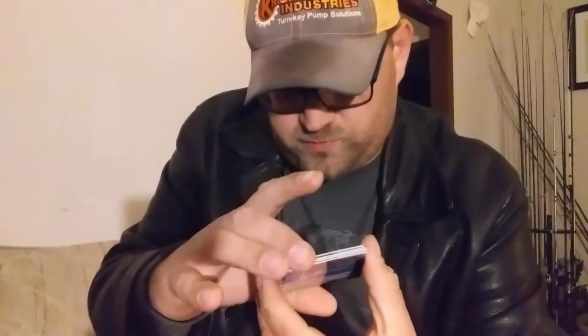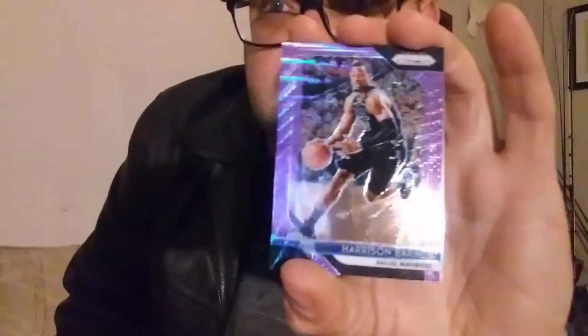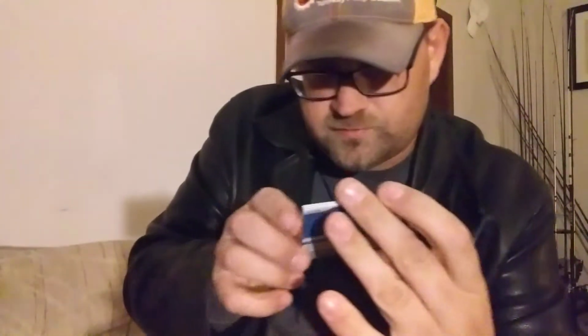I think he's really the only real veteran so far. Everybody else is still a young guy. But I mean, I could have done worse. I like Faried. Jordan Bell. Got a purple bordered Harrison Barnes. Doesn't appear to be numbered or anything. Steph Curry, Marc Gasol.